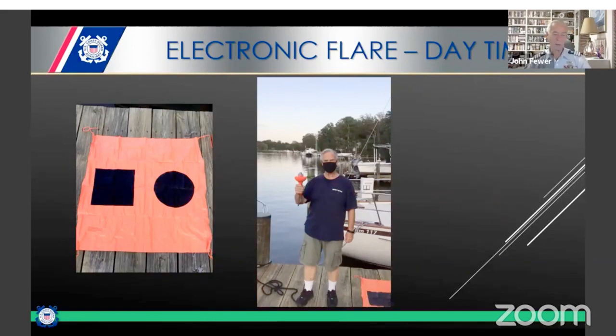In the last couple of years, the Coast Guard has approved an electronic flare for use at night. The electronic flare is battery operated and it gives off the Morse code signal SOS. One advantage of these flares is the battery operated distress signal will last much longer. I suggest that you make sure you put new batteries into the device at the beginning of each boating season, because you don't want to have dead batteries when you need them.